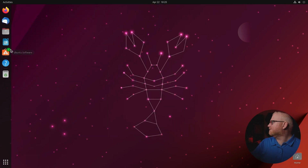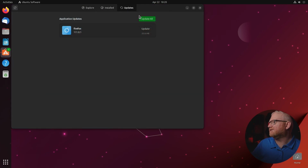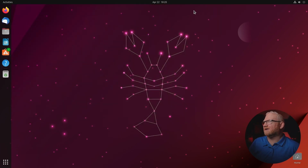Oh, and here is our little notification badge over here. And so now we have updates here, and we could update Firefox. I'm not going to bother right now because I don't plan to use Ubuntu on this machine very long.